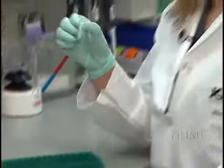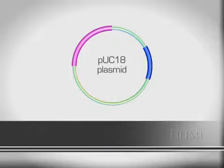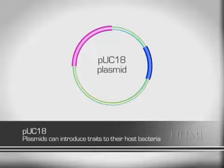This microcentrifuge tube contains all of the 3 kilobase strands of DNA. We have to separate each of the DNA fragments from one another. We get nature to help us out a bit. We use plasmids as our DNA fragment sorting and copying machines. Plasmids are little rings of self-replicating DNA, naturally found in bacteria. The plasmid we use is pUC18.